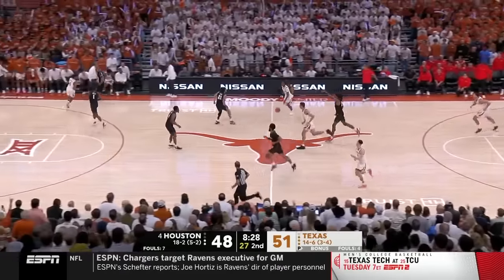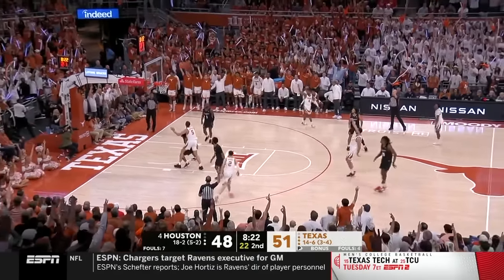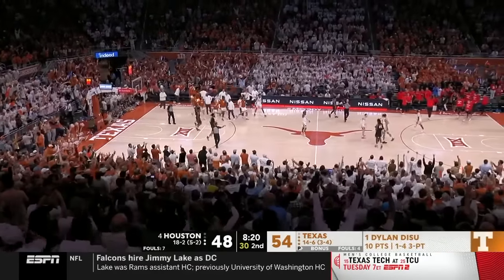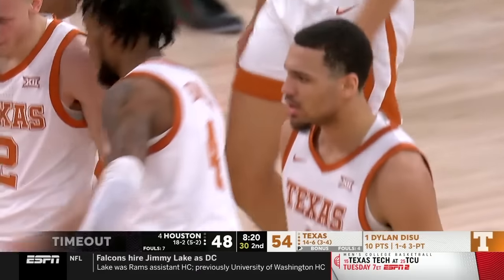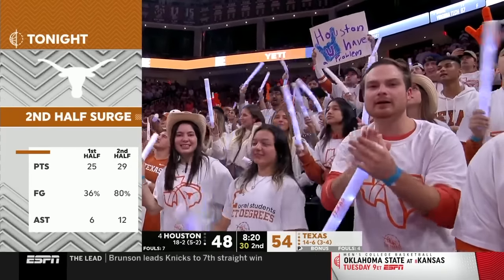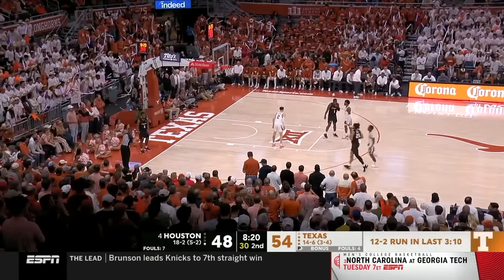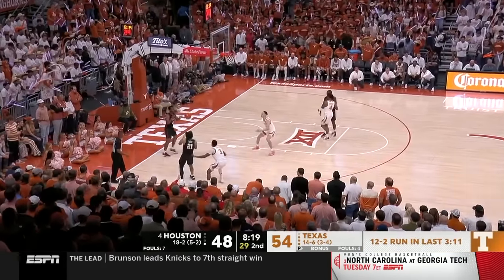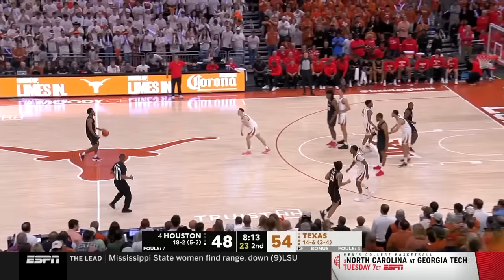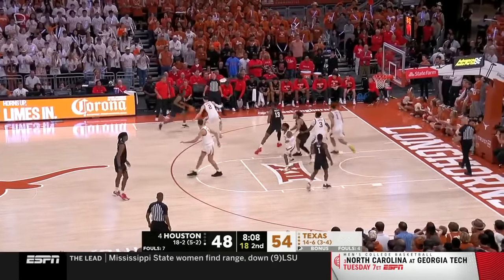Shedrick the rebound. Asmus up ahead. Dessous steps into it. They've already scored more in the second half, 29-25. Red hot from the floor against the top defensive team maybe in the country. What I love about this is that Dessous and Asmus have stepped up to the challenge. 19 second half points.